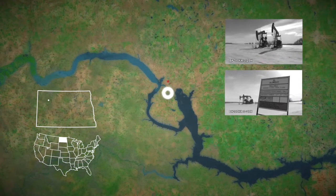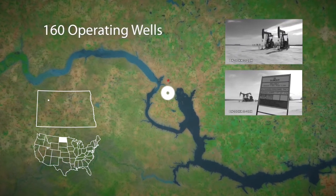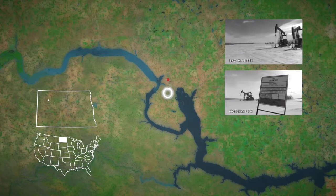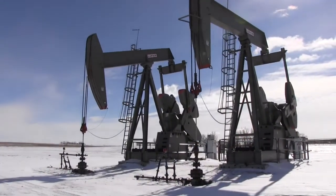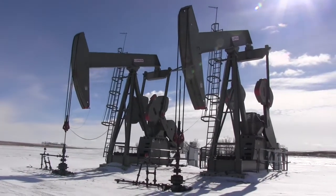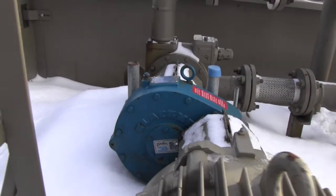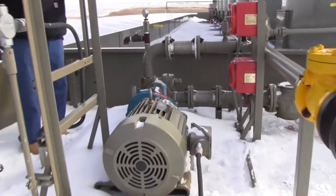At this point we have about 160 operating wells, and the 20-year plan for this system is, I believe, 500. In North Dakota, we're utilizing Blackmer pumps at our well sites where we move our crude into our pipeline system. These pumps are really good application for this service. We have a lot of high vapor pressure with this Bakken crude, and they seem to be the best fit for moving this crude oil into our pipeline system and onto our pump stations.